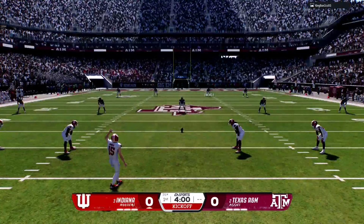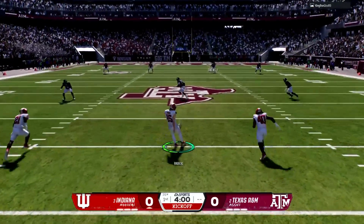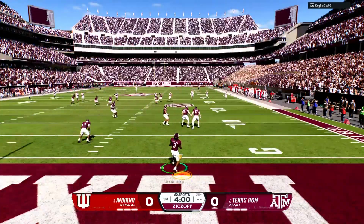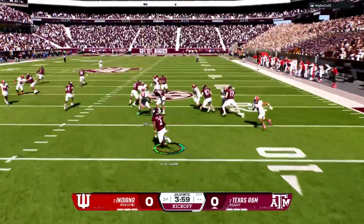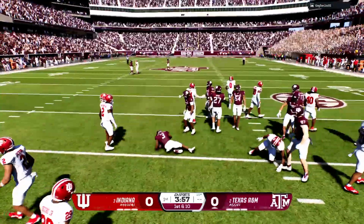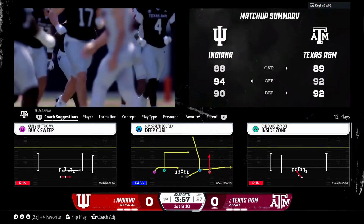And the Hoosiers will get us underway with the opening kickoff. Let's see what he can do with the return. Nice job by the kickoff team. Everybody stayed in their lanes, and they'll stop him at the 16.